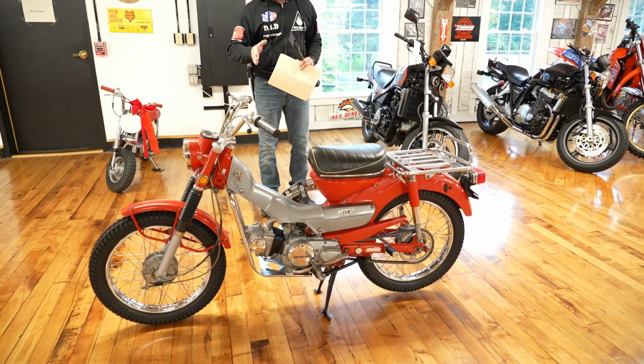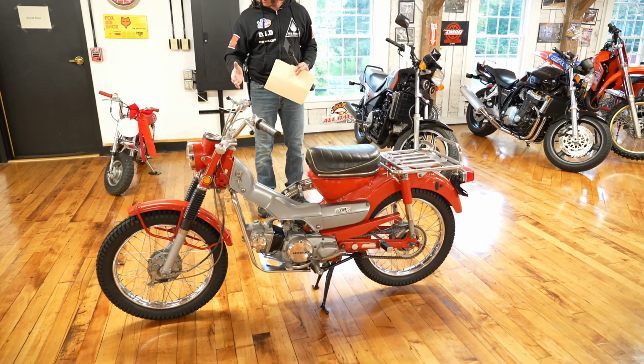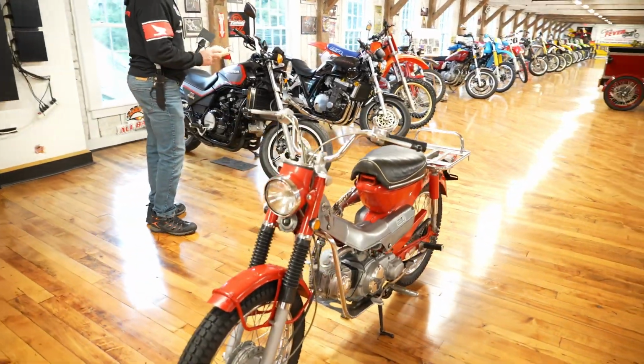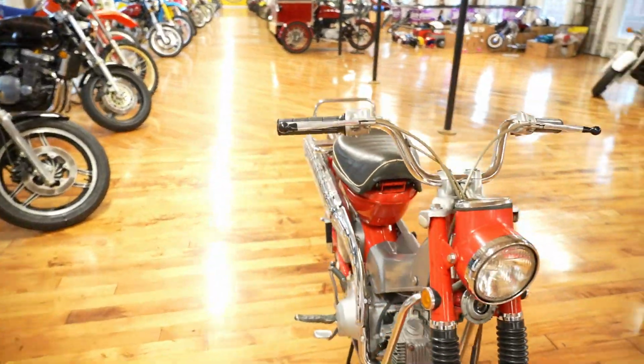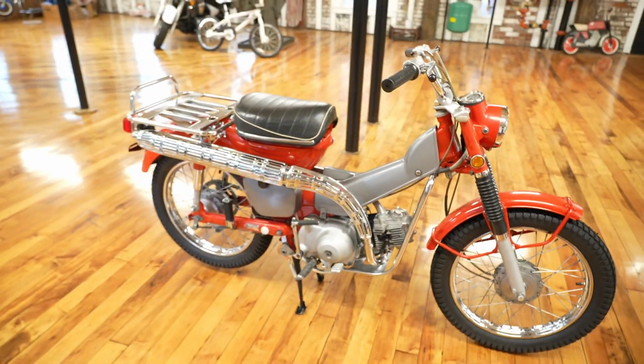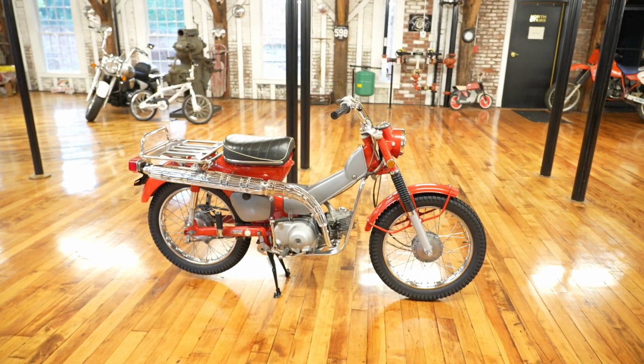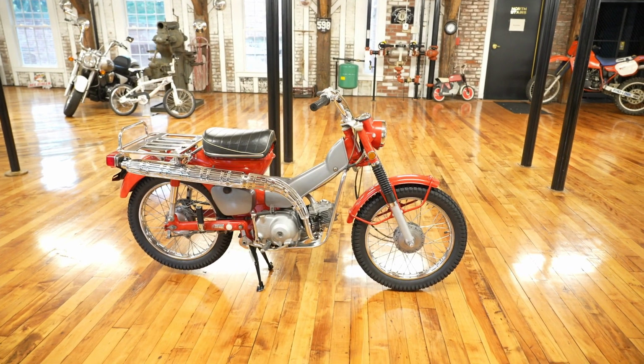We put it through what we call a rotisserie detail. All the chrome was polished, all the aluminum was polished. I actually have the, let me grab the work order from the detail shop, what they did. A hot water steam cleaned the grease, touched up the paint on the body, on the hubs, and on the engine. The handlebars, all the chrome on the bike was polished.